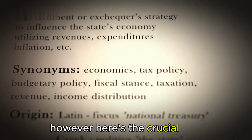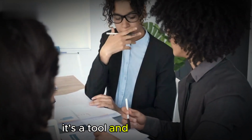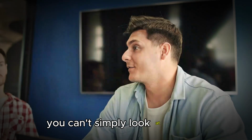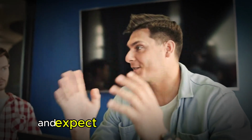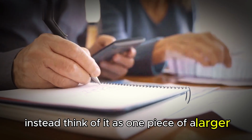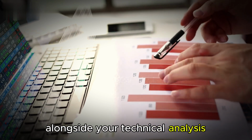However, here's the crucial part. The COT report is not a crystal ball. It's a tool. And like any tool, its effectiveness depends on how you use it. You can't simply look at the non-commercial positions and expect to predict every market move. Instead, think of it as one piece of a larger puzzle, a valuable input to consider alongside your technical analysis, fundamental research, and overall market awareness.